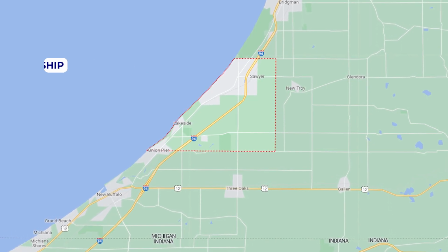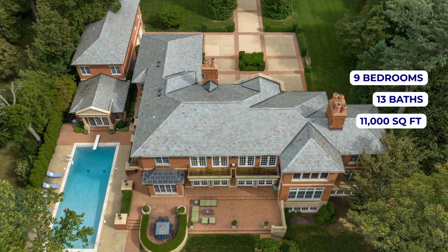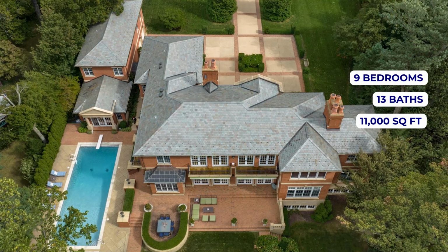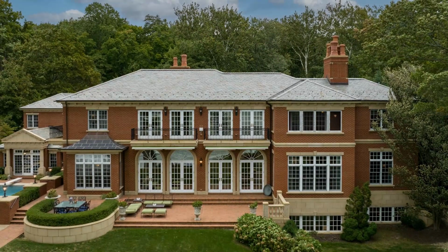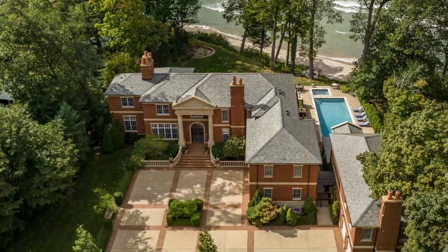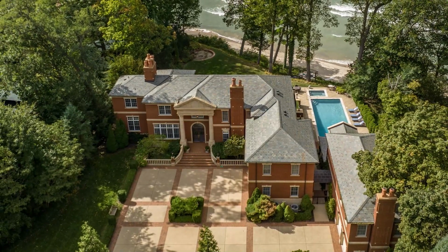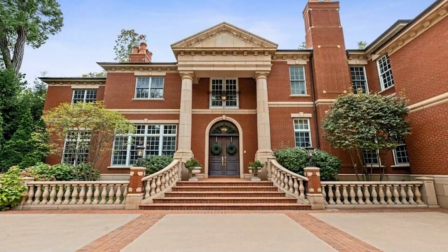This is home to this beautiful home on Lake Michigan. Now this one's coming in at 9.45 million, and this one has 9 bedrooms, 13 bathrooms, just over 1,100 square feet. So as you can see from the architecture here, this is a Georgian inspired style home. It's got a lot of great features. It's more of, I would think, stately. All the homes that we've looked at so far, they're massive, but this one just looks stately.